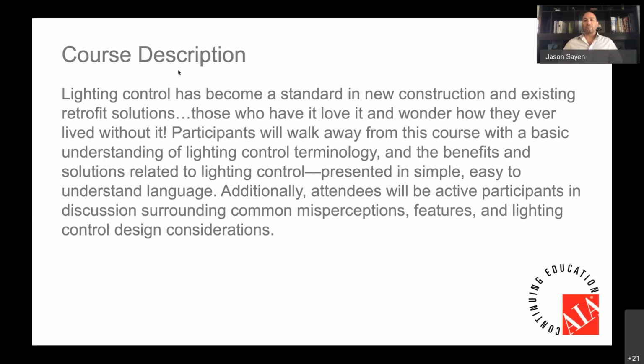There is a lot of confusion around what lighting control can do, how you can sell it. A lot of people think there are misconceptions that it's expensive. So today we're going to talk through the basics of lighting control so that you can understand how it can work with your projects, from a new construction project or a large scale residence to a simple condo, small project. We have products and solutions for any type of project that you're working on.